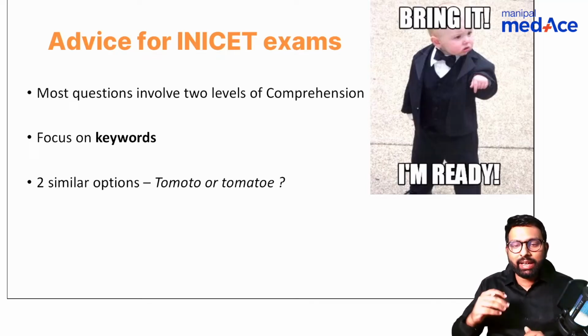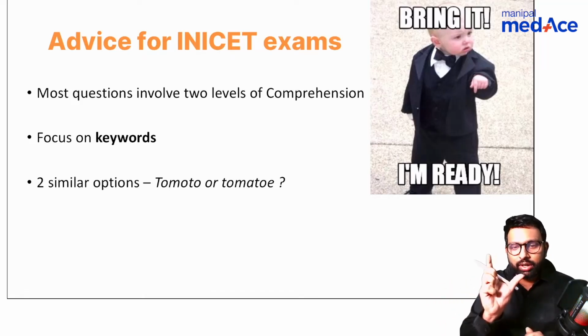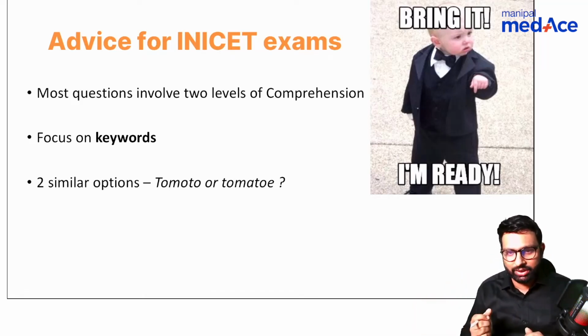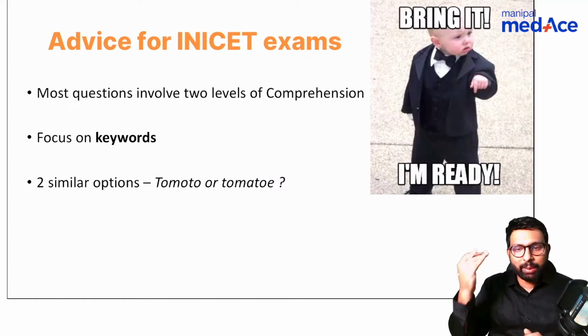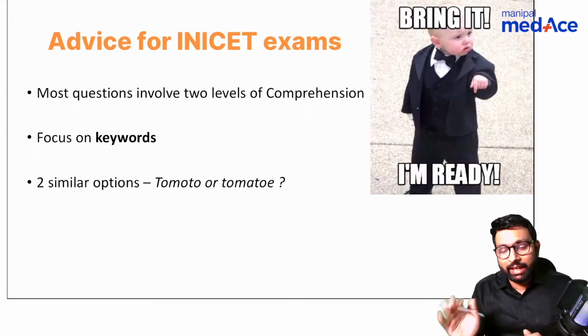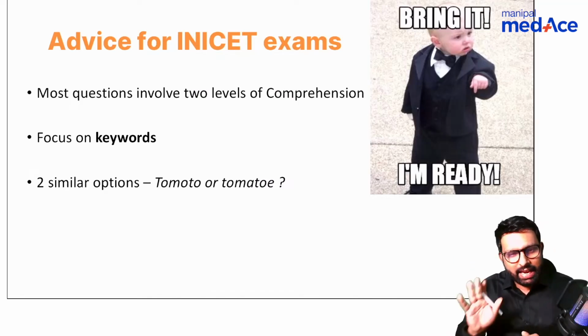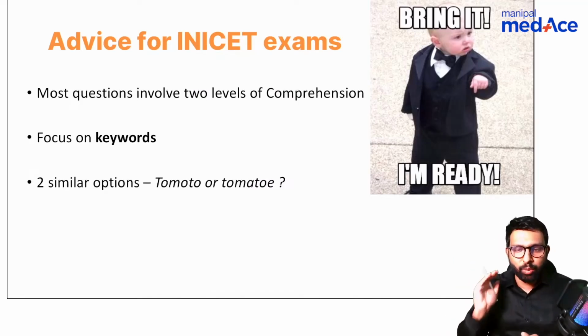In NEET PG, you might be asked a single-layered question, where they give you a question and ask what is the diagnosis. But in INI-CET, they'll frame it with two layers. They'll ask you what is the diagnosis, and also they'll want the treatment for that. So you'll have to decode these two layers if you want to answer INI-CET questions. They're not difficult questions, they're just more layered.